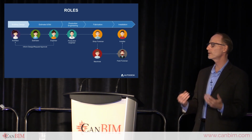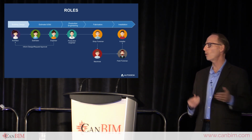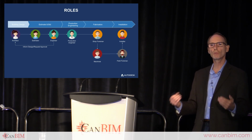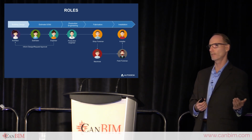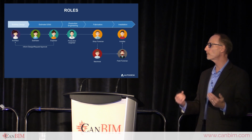So how do you really supply that information that started from that BIM model and give only the data that they care about at the right time? That's really the problem we're trying to solve: leveraging only that BIM data that's really required down through all these different roles, in a form that they can consume.